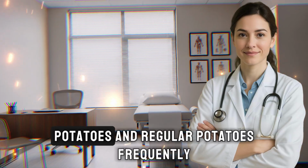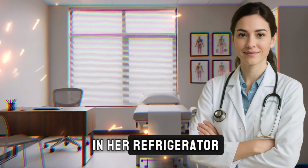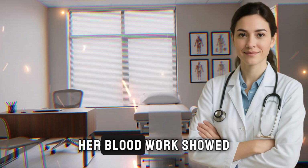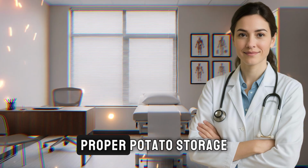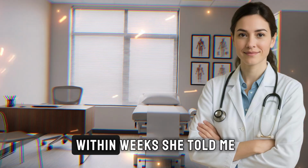She ate sweet potatoes and regular potatoes frequently, considering them healthy complex carbohydrates. However, she stored them in her refrigerator because she lived in a warm climate and worried about them sprouting. Her blood work showed not only elevated inflammatory markers but also signs of oxidative stress. When we discussed proper potato storage and she switched to keeping them in a cool, dark pantry in a paper bag, her symptoms began improving within weeks.